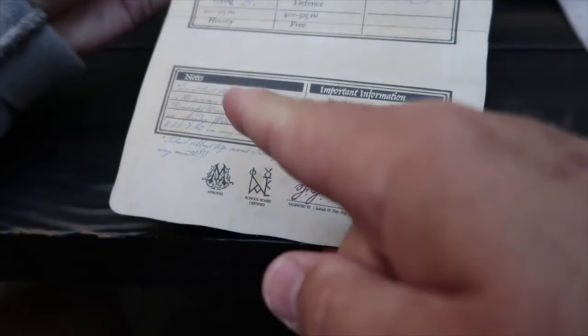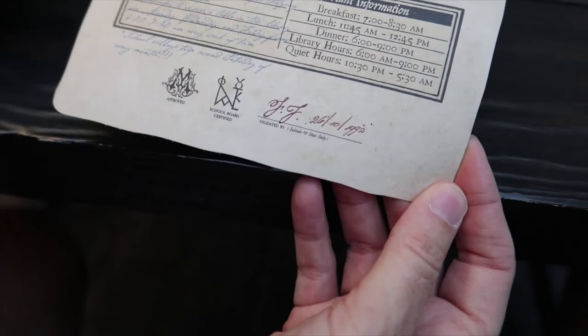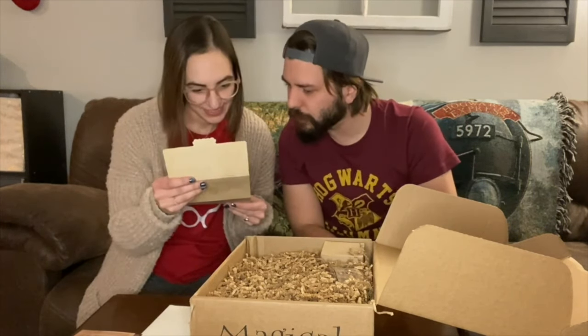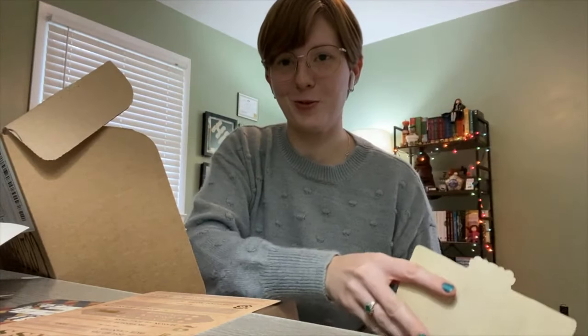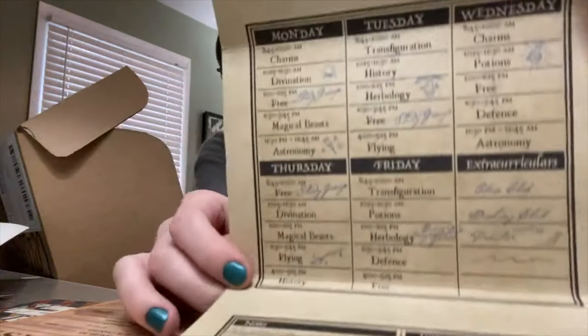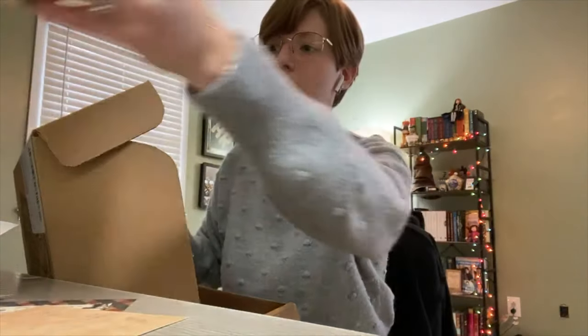At the bottom, some notes and some important information: breakfast, lunch, dinner, library hours, and quiet hours. Charms class tomorrow morning. Study group. Hopefully Harry and Hermione and Ron are in there. Actually, really, if it's studying, I only care about Hermione. I feel like a student. Look at the schedule of classes. Oh, the detail is awesome. I have to stare at that all day now.